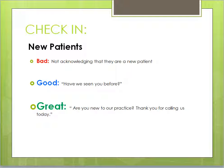When a new patient comes in, we would always like to acknowledge that they are new and welcome them to our practice. So a bad example would be not acknowledging that they are a new patient. Good would at least be asking if we've seen them before and then acknowledging them. But great would be, are you new to our practice? Well, thank you for calling us today, or thank you for coming in.